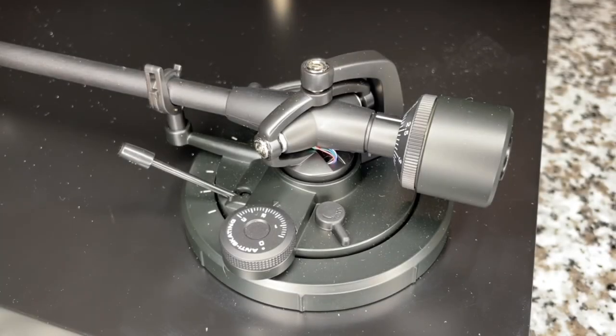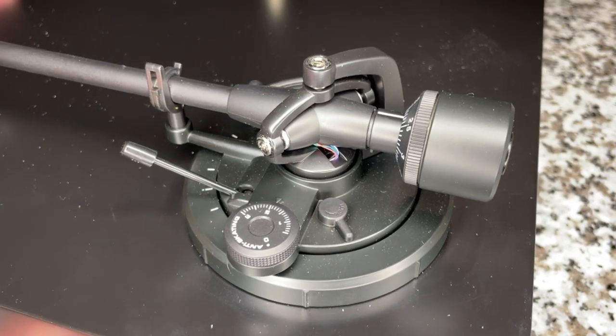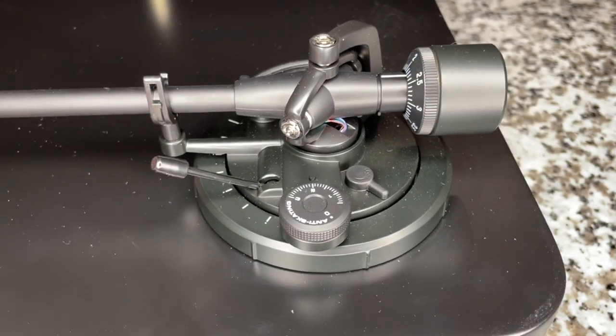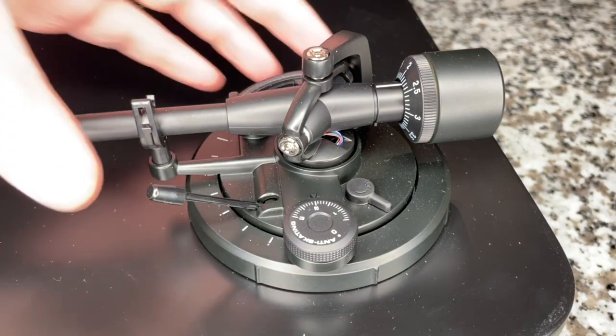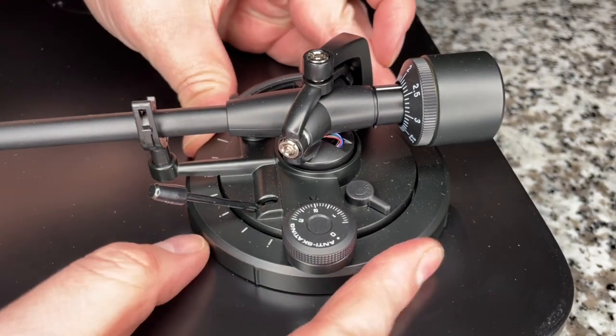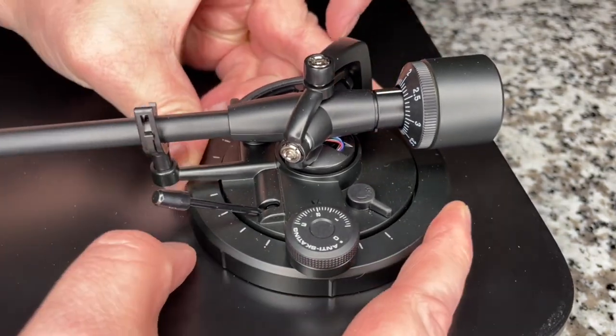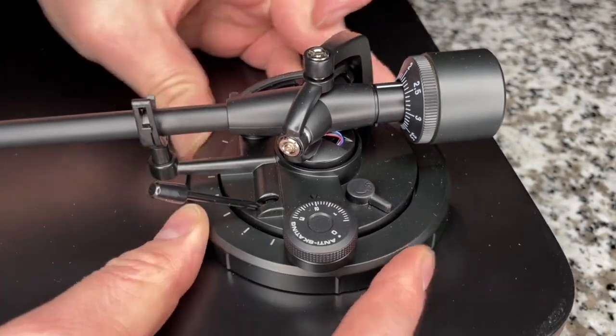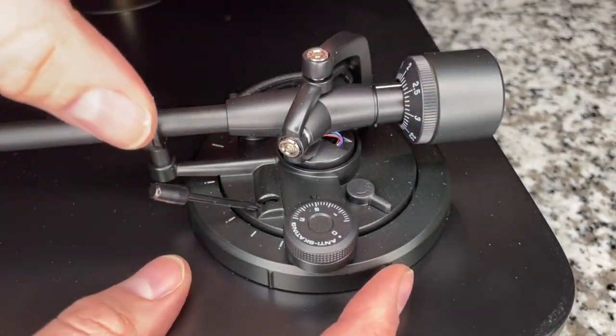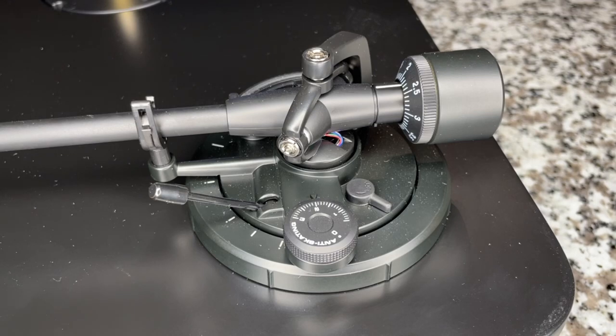Okay, so here is the tone arm itself. This is really nice. I do love it. It has obviously an anti-skate adjustment, a counterbalance adjustment, but this also has a VTA, a vertical tracking angle adjustment. We turn this ring to raise or lower this guy. The entire piece in the back raises or lowers, so you can adjust the VTA and make sure your tone arm is horizontal to the plinth.